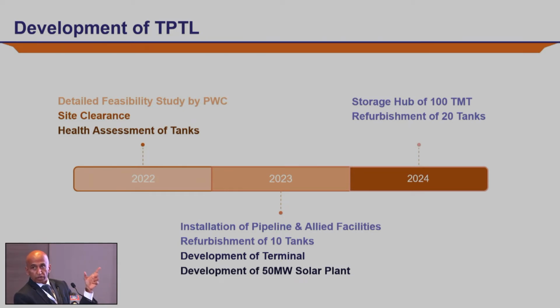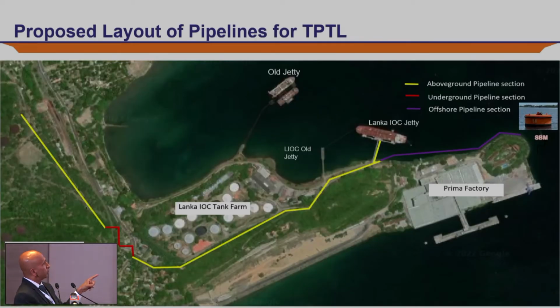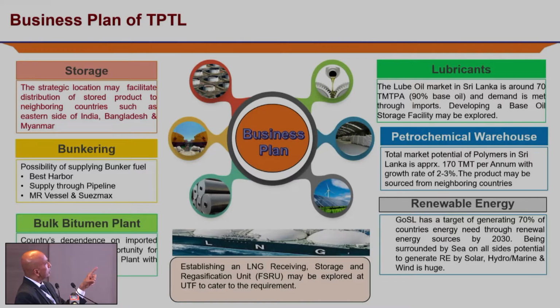The feasibility also includes putting up installation of new tanks of 50,000 tons. There are multiple usages that are being contemplated, that this UTF can be put to use for. Strategic reserve also happens to be one of the important parts of it. This we talked about. Excessive land areas are available.